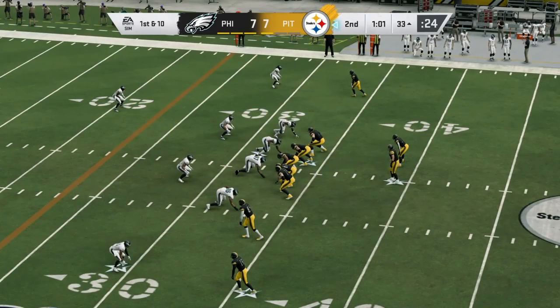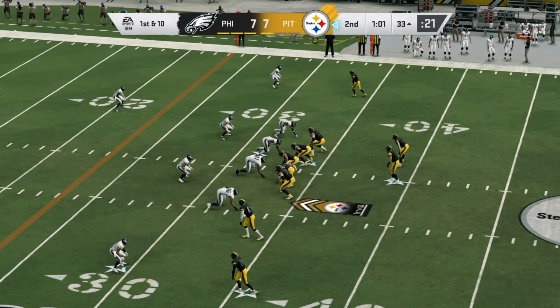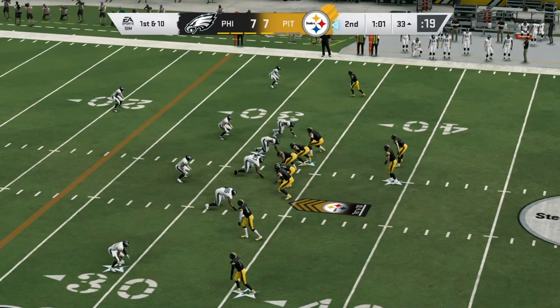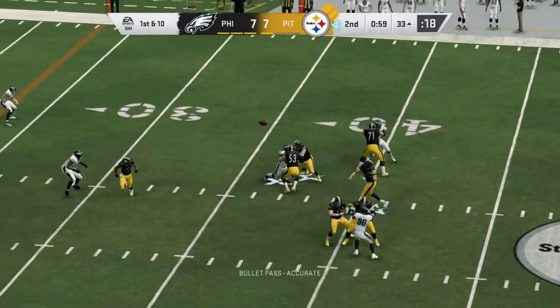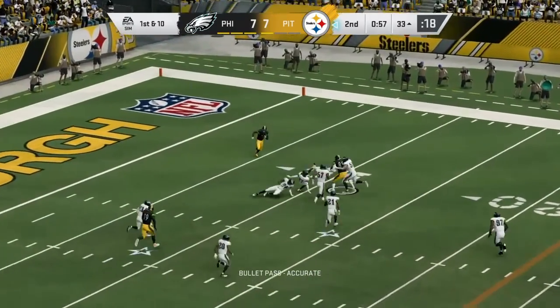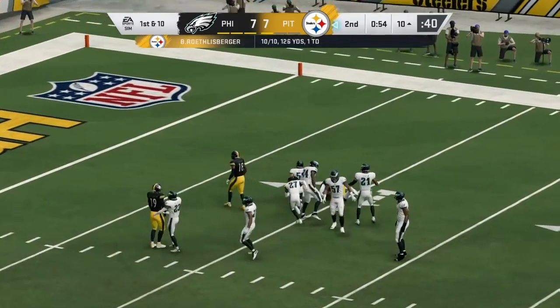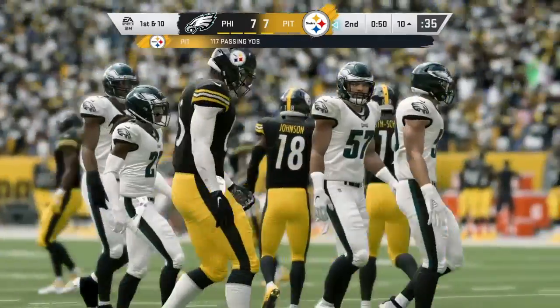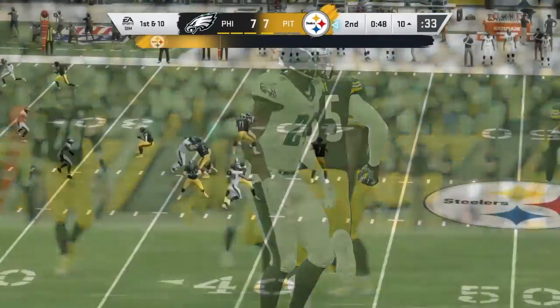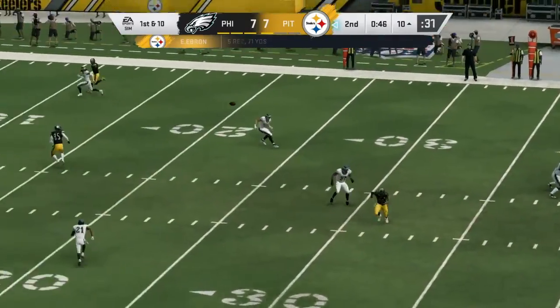So they'll come up 1st and 10 now from the 33. Again, it's Roethlisberger. Oh, he's got a man wide open, complete. And he's taken down, but not before reaching the 10-yard line. That's back-to-back plays of over 20 yards.